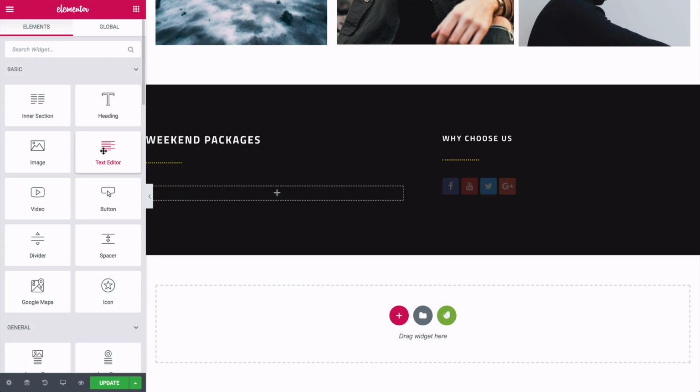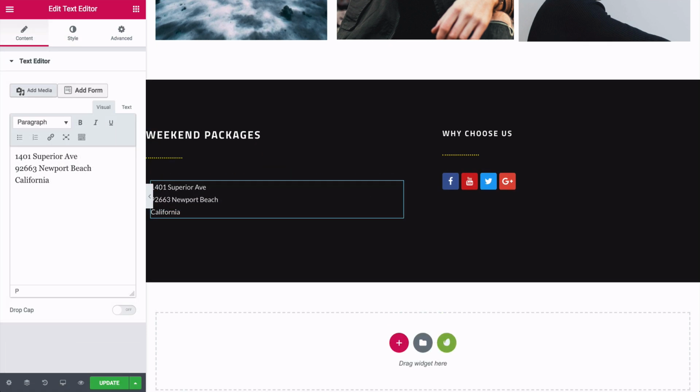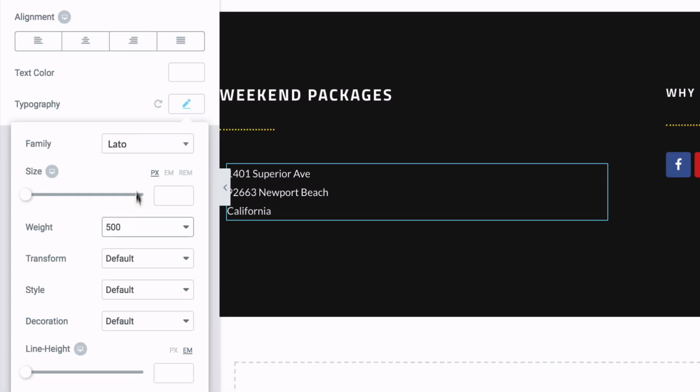Brilliant. I'm now going to add in a text editor on the left here to add in a few details about the business. And this could be anything. It could be your opening hours, your address, your phone number, email address. I'm then going to change the font and the weight.